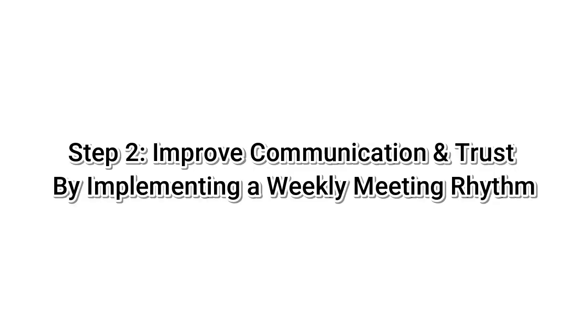Step 2, improve communication and trust by implementing a weekly meeting rhythm. One of the simplest yet most powerful ways to increase team performance, accountability, and communication is by establishing a consistent weekly meeting rhythm.